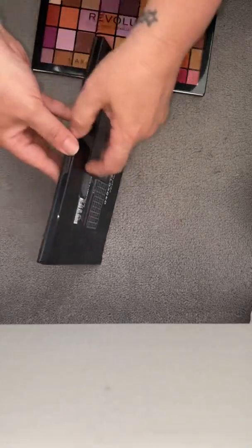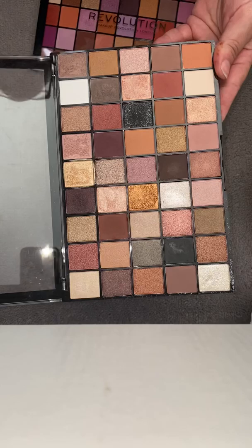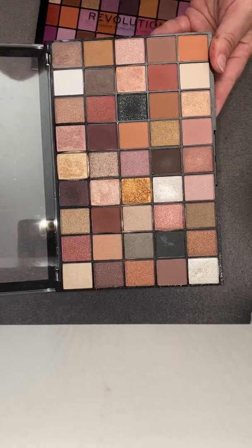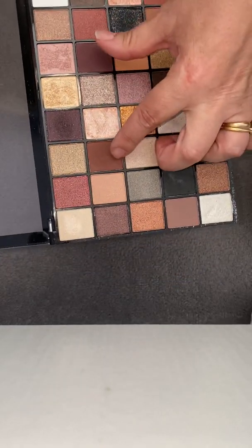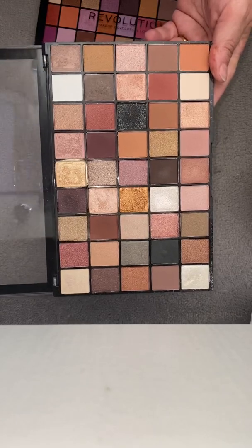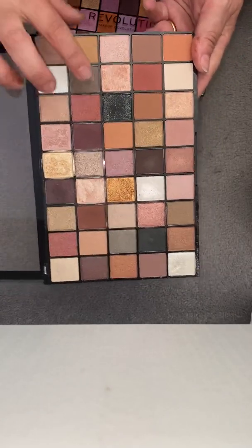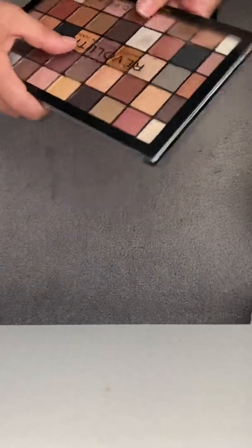Then we have Large It Up, which is this one. Really beautiful kind of neutral colours. I've used this one a couple of times. These 2 mattes are nice. They're all nice, to be fair, but I've used those the most. I think that black glittery one there is lovely. The shimmer shades are really nice.